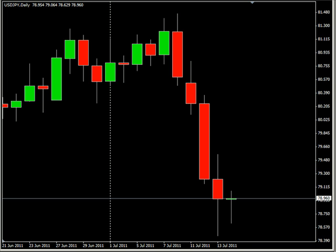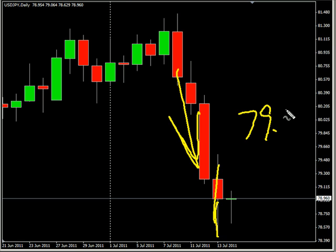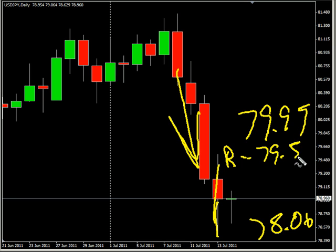We are looking at the US-Japanese yen pair first. This pair continued to move to the downside. However, it did pull up a significant amount prior to the close. We are looking for this pair to continue its move to the downside, possibly on a reversal going up to 79.95, possibly as low as 78.06. Look for some resistance around 79.50 and look for some support around 78.44.